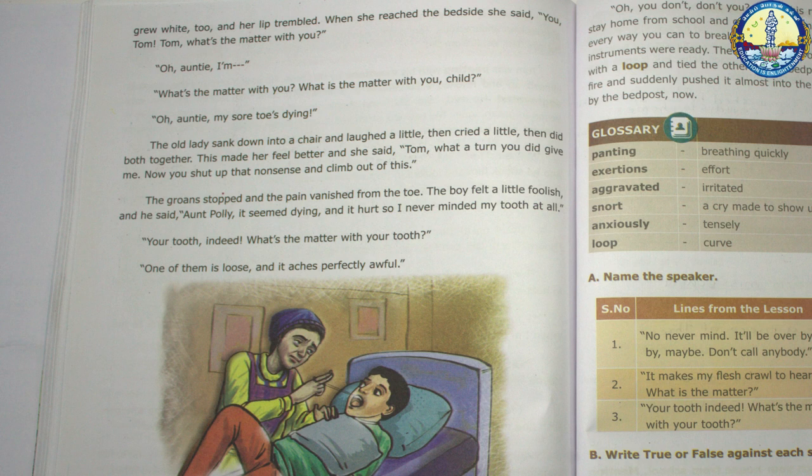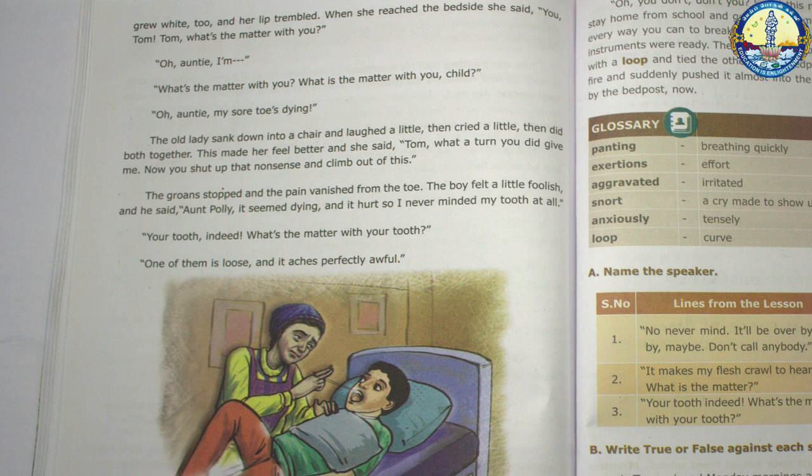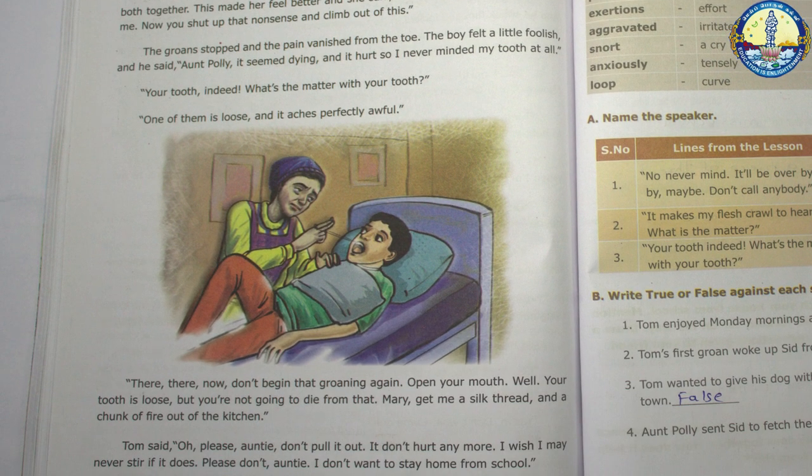Soon she understood Tom was pretending to be dying of a sore toe. So Tom now said it was an awful aching of a loose tooth. When Aunt Polly got ready to pull his tooth with a silk thread and a chunk of fire, Tom panicked and confessed that it didn't hurt him anymore and he would go to school and not for fishing.